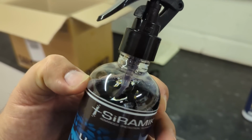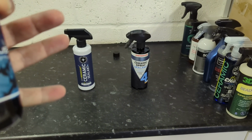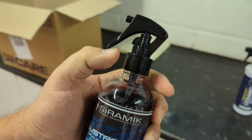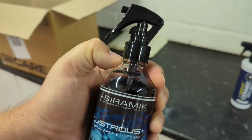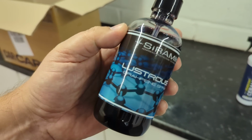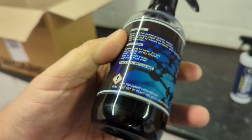The packaging is clumsy for me. In this day and age, it's such a competitive market with all these brands. I don't think you can get away with putting this poor quality trigger on a bottle and it doesn't even fit properly. Everything's got to be on point. And I don't think this label is on point.